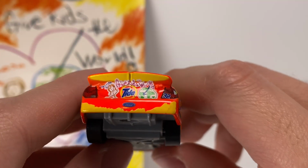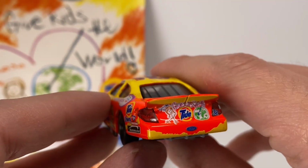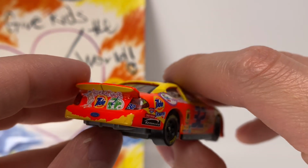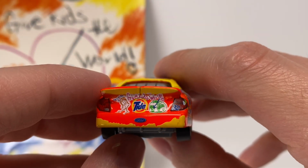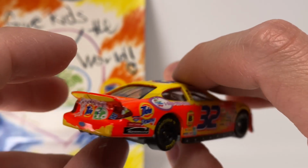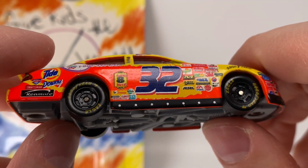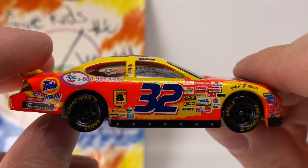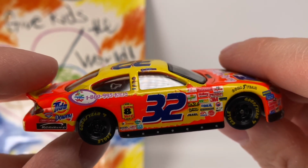Go to the back panel of the diecast and just look how nostalgic these Ford Taurus rear ends are. I mean, just so cool, man. You got the yellow on the spoiler, got the little splash pattern down there at the bottom, got the number 32 Ford. Go to the right side of the diecast. Just what a beautiful, beautiful diecast here, man. Absolutely awesome stuff. I think all the diecasts from this promotional line were actually overproduced, fortunately.